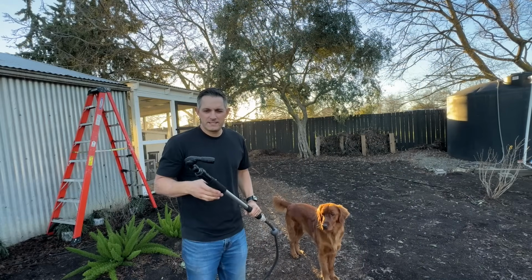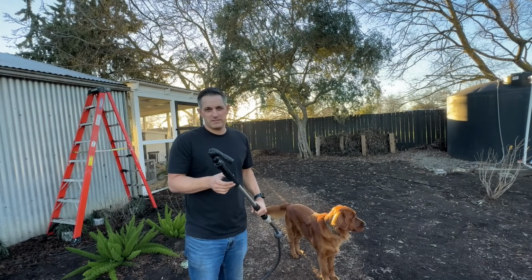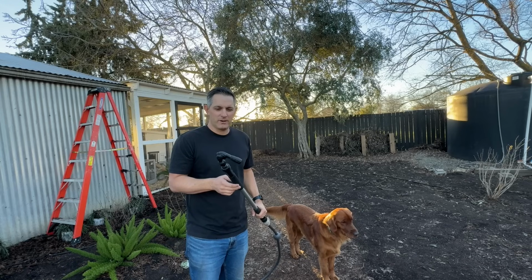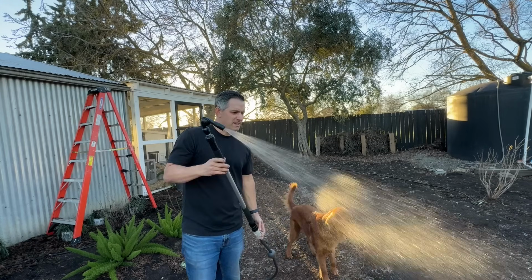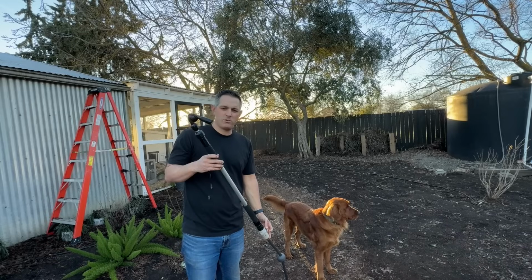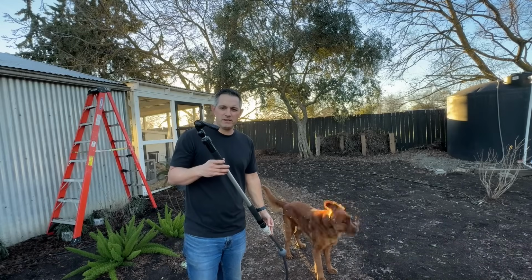All right, so to be honest, it's a little bit hard to tell from the ground how well this thing's working. I'm going to go up there in a second and check it out. But this thing does kind of fan out, so theoretically, that should be good.